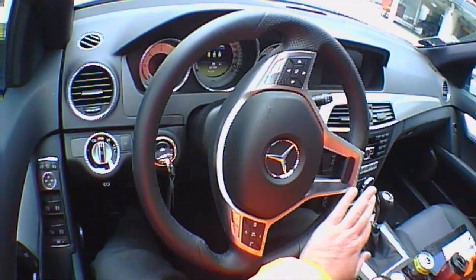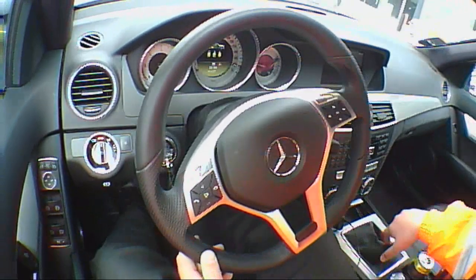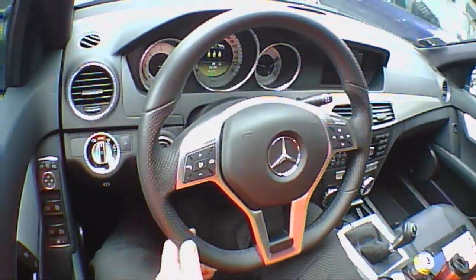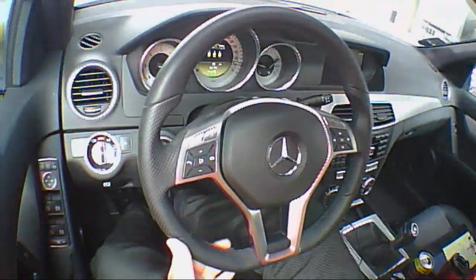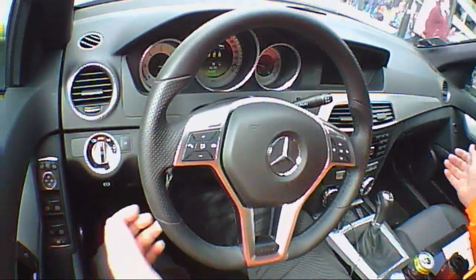I've become a big fan of these Mercedes recently. They have turned out to be very, very exciting and very well made cars. Let's start with the interior of this car.